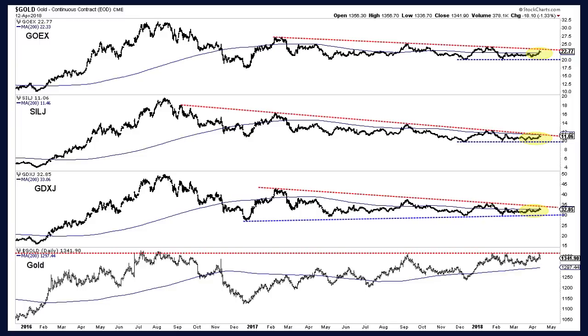Now, if you look at what's happening, at least in the top three charts, we've obviously been trading in a range, but they've been compressing, so the range looks very tight now. I think for those top three charts, it's possible we could see a breakout in the next week or two, but at least in the next 4 to 6 weeks, we have to see a break one way or the other, because there's not a lot of room on both sides.